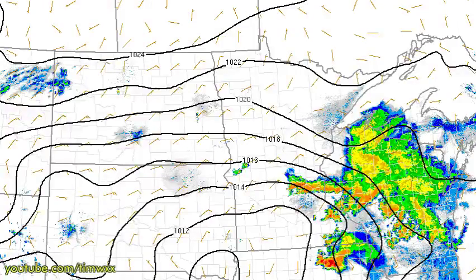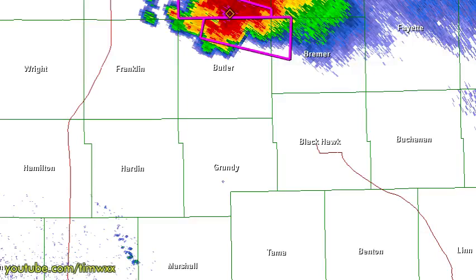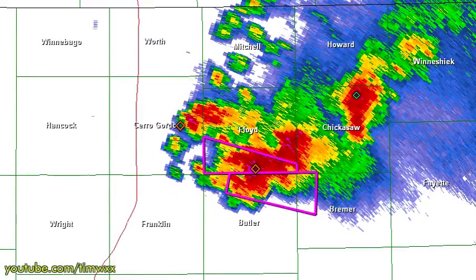But we've got some action going up north, that's for sure. So you got an MCS here from about Minnesota to Wisconsin, and we have a couple of supercells in Iowa. I've got GR level 2 up right now. And you can take a look at that action right there. We've had a couple of confirmed tornadoes on this in Butler and Floyd County.